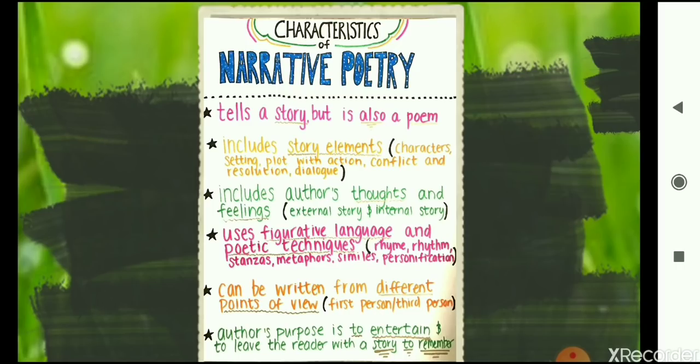Narrative poetry includes story elements. All of the elements that we've done in our story writing class, for example, the characters, the setting, the plot, the action, conflict, resolution, dialogue, most of these elements are present in narrative poetry.